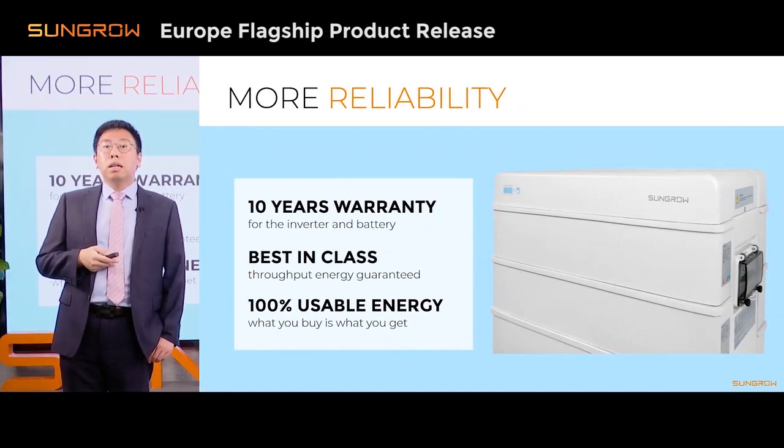Last but not least, a single point of contact. One manufacturer's warranty of up to 10 years, both for the inverter and the battery, gives much comfort to the customer on after-sales concerns. Even after 10 years, the battery can still promise throughput energy in best class. The full usable energy design of the battery makes what you buy exactly what you get.